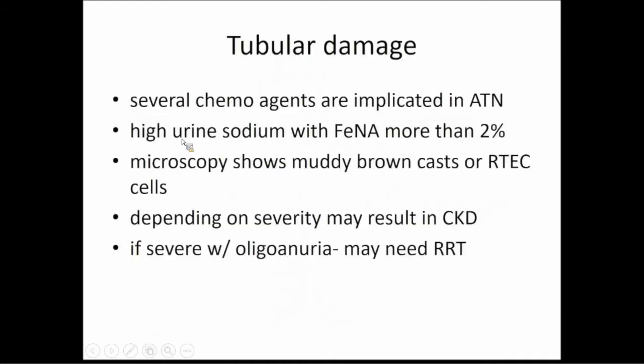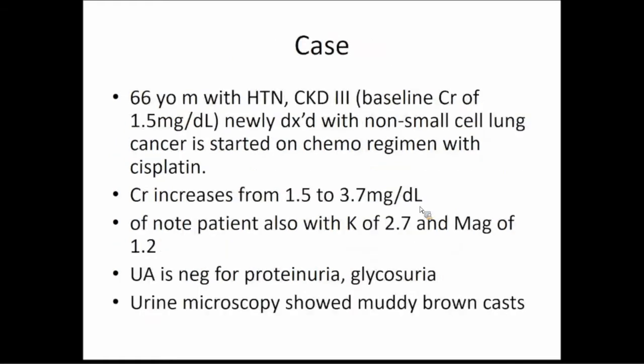All right, so first we're going to talk about the platinum-based compounds, and their effects are typically in the proximal tubule over here, and we'll talk about cisplatin. A lot of the platinum-based compounds are implicated in ATN, and as you know, these patients tend to have high urine sodium with a FeNa of more than 2%, and when we examine the urine microscopy, we see muddy brown casts. And depending on the severity, these patients may develop long-term CKD, and if they develop oliguria, they need renal replacement therapy.